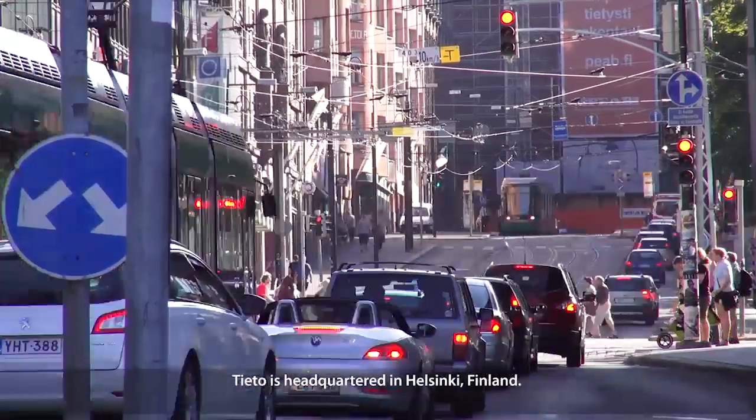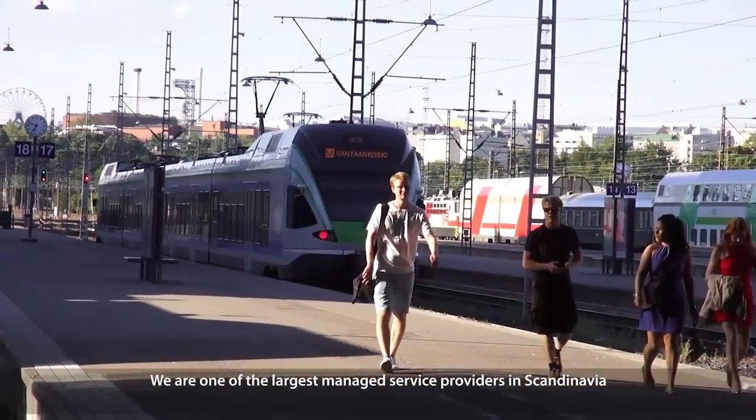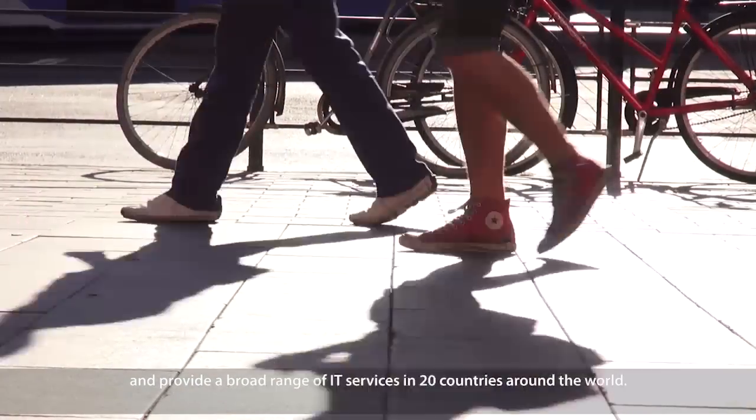Tieto is headquartered in Helsinki, Finland. We are one of the largest managed service providers in Scandinavia. We employ around 16,000 people and provide a broad range of IT services in 20 countries around the world.